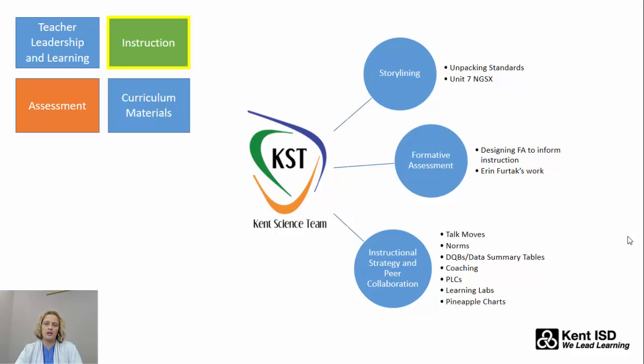The second piece down there is Formative Assessment. I will be having some training with the Michigan Math and Science Networks regarding formative assessment using Aaron Furtak's work called the feedback loop and bringing that back to the county. So if teachers are ready for that in their classroom, that will be another option.